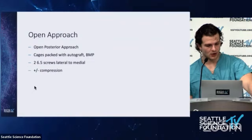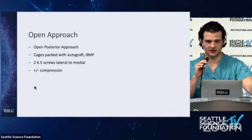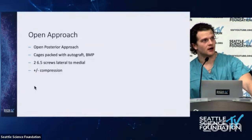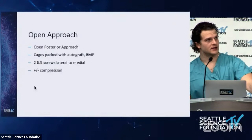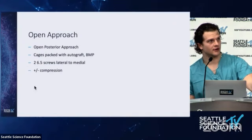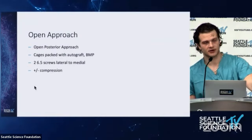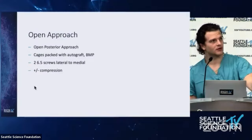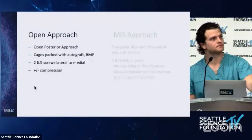Of note, the open posterior approach has been well described in the literature, and all of the centers that did them in this study were largely similar. They did an open midline approach. They used autograft, usually BMP. Usually they did two 6.5 screws angled from lateral to medial. And then they also used various measures of compression, varying from recon plates to pedicle screws in the ilium and the sacrum with a compression bar.